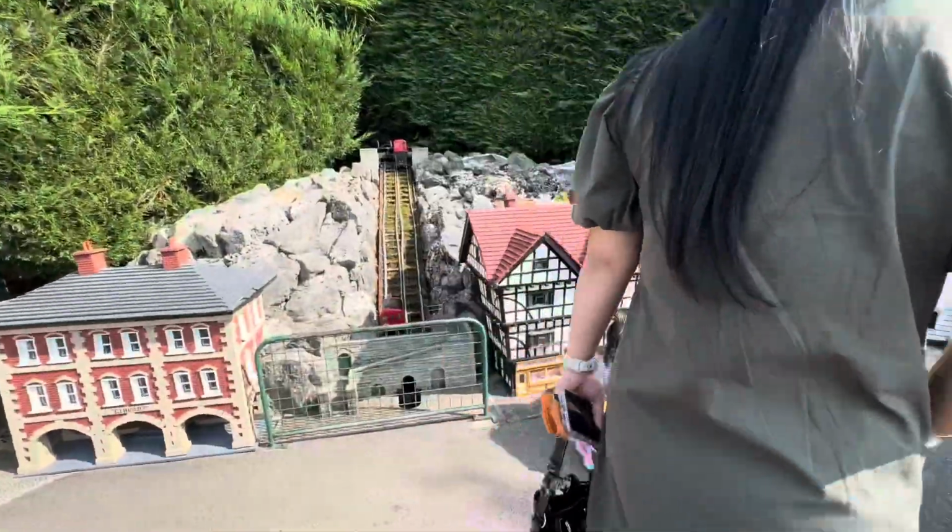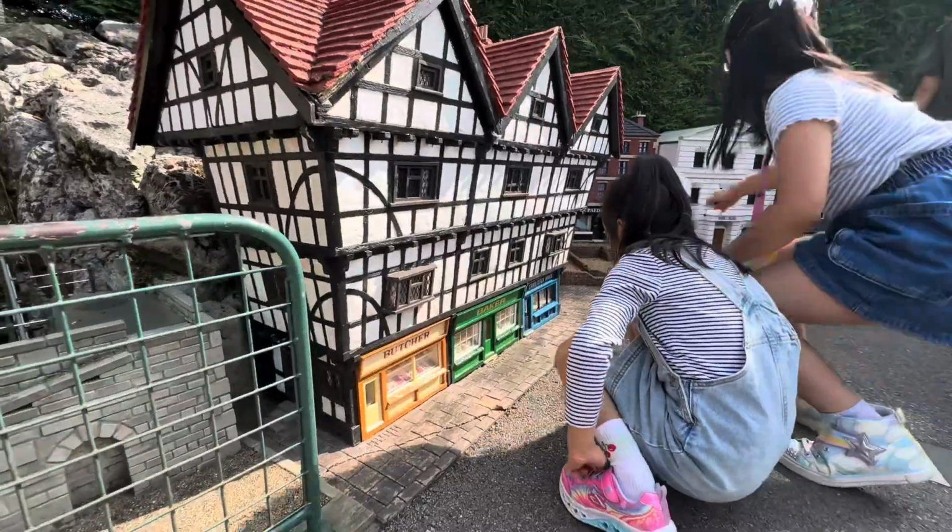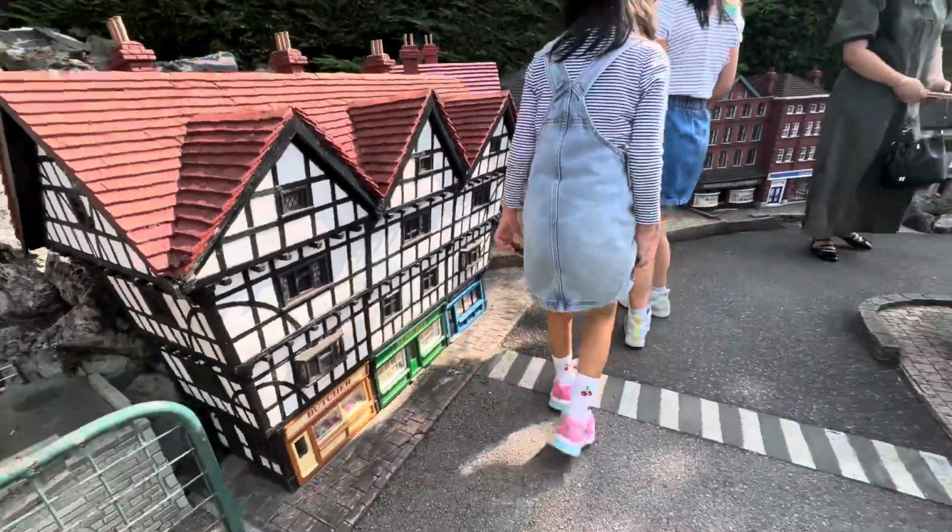Butcher shop. Pork meat also available. Pork belly also available. I guess the pork belly is there.